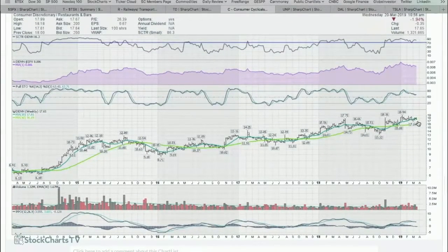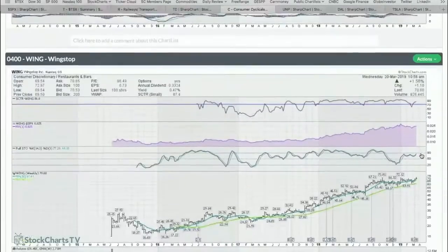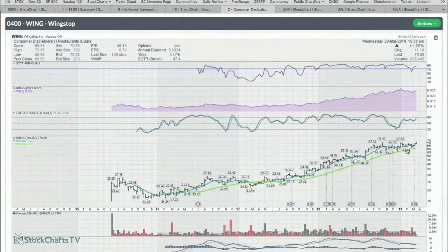Here's Denny's just gently working higher. Doesn't look like a fast enough mover for me. Wingstop, starting to see this consolidation and trying to break out. And again, if the overall economy is going to pull back, this one might be one of those stocks that people will still keep going to.